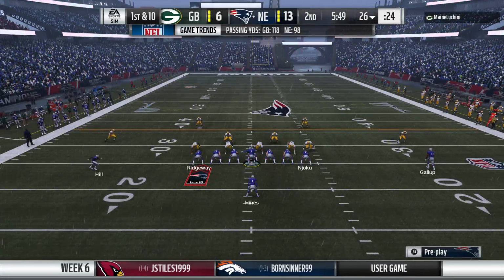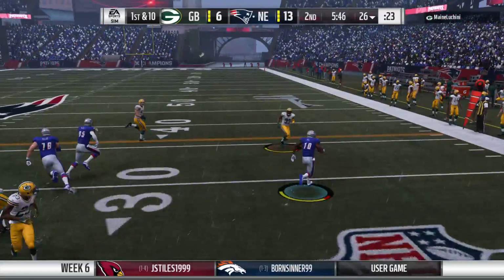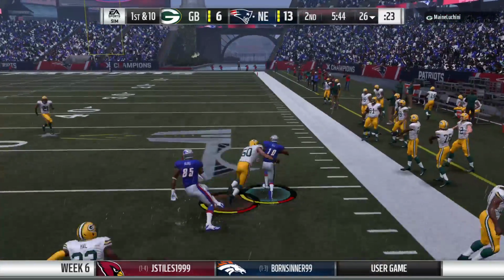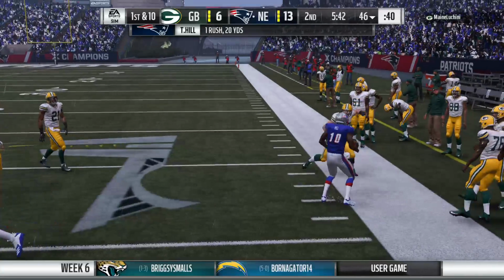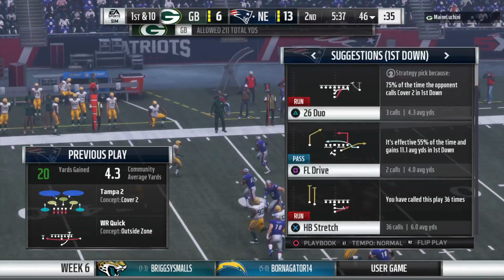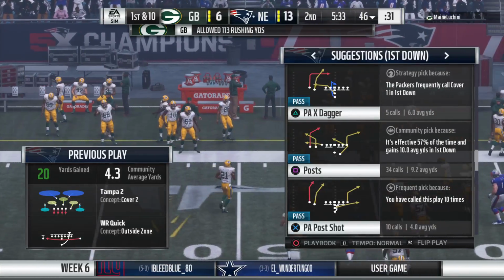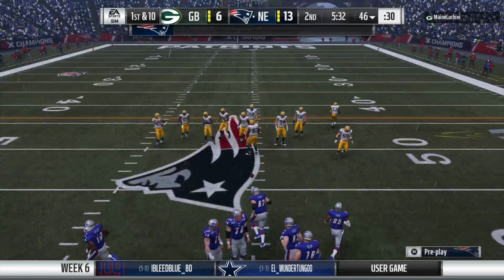Hurry up, here we go. 3:19. Space to maneuver at the 40 and all the way up to the 46. Great way to start the drive. 20 big ones and a first down. First play of the drive, a first down run. Well, that sets you up for whichever way you want to go.